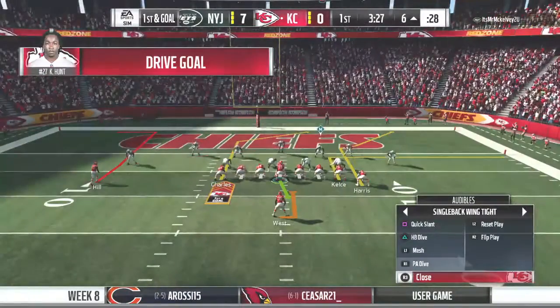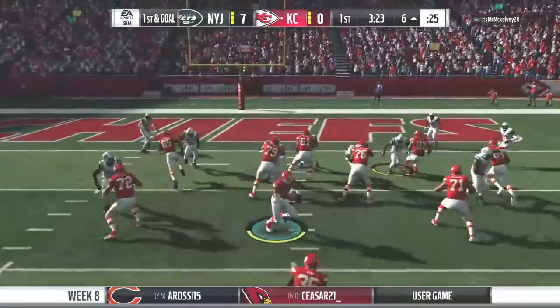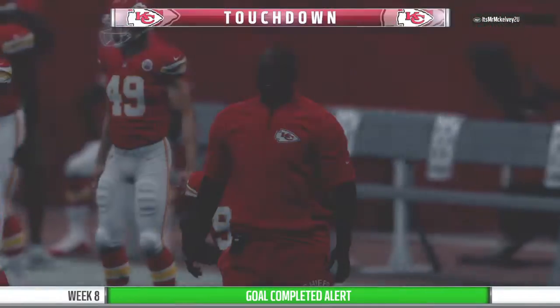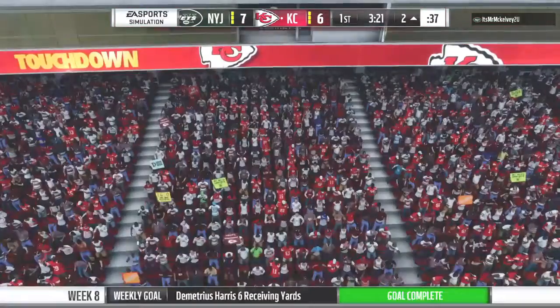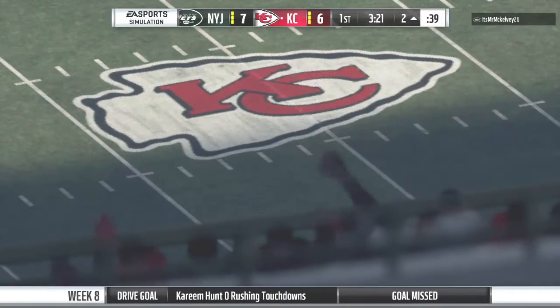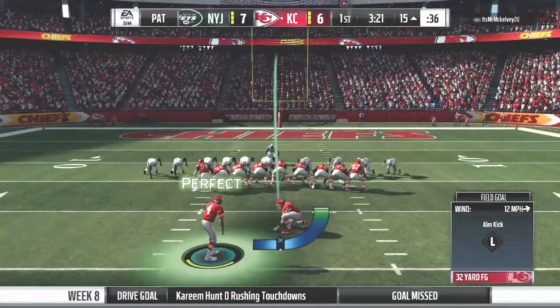Set. Here we go. They go play action here on first down. And that is caught. Touchdown, Kansas City. Demetrius Harris, his first touchdown on the year. And the Chiefs are an extra point away from tying up this football game. Here's Connor Barth for the point after.